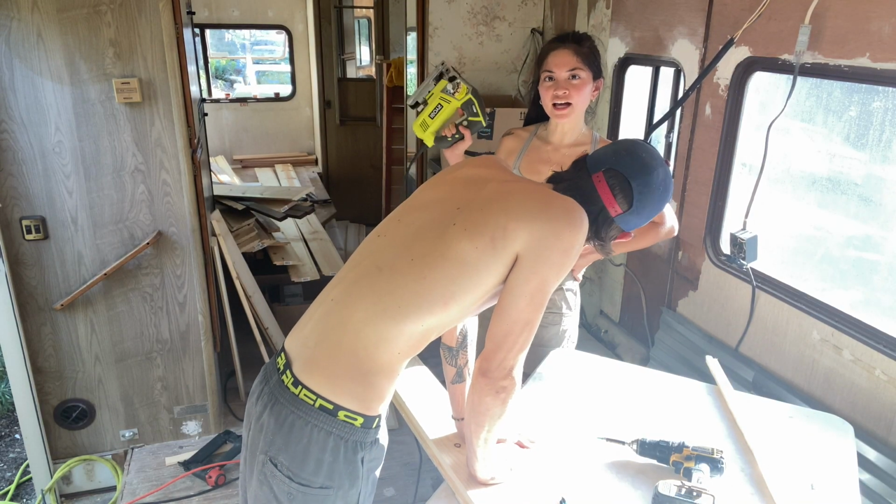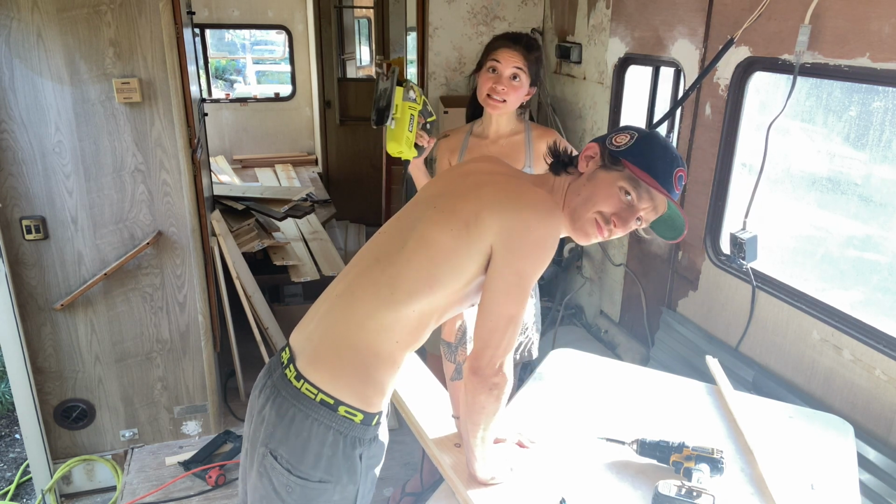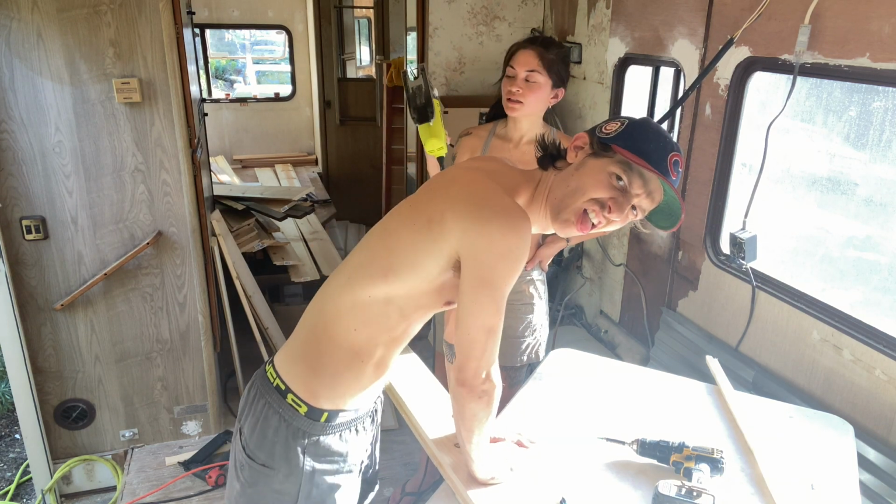We've been using this jigsaw. It's kind of the first time we've really used it, and it's amazing for weird angles.